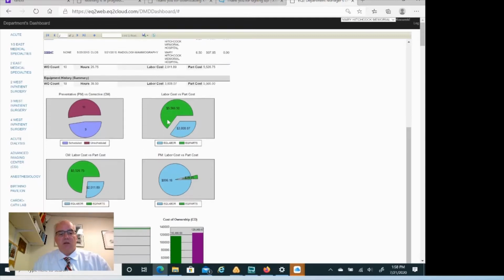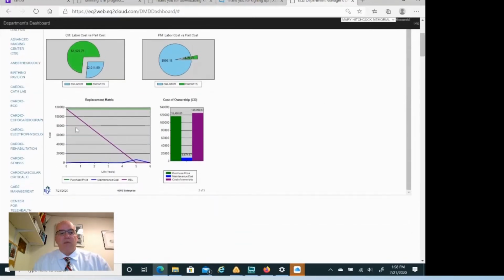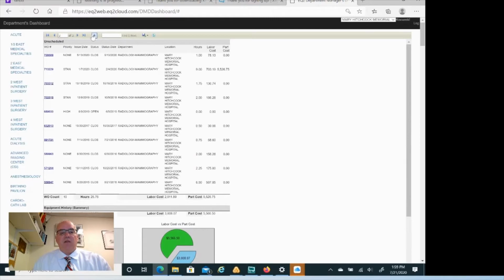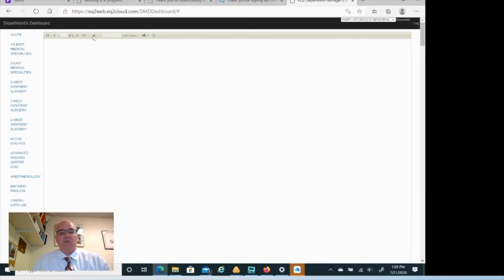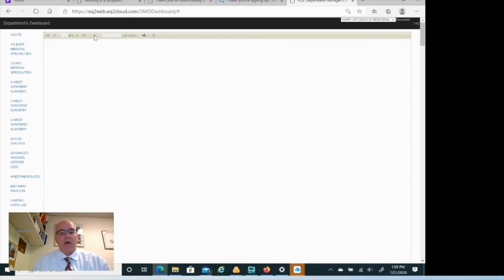And these are totals. It also gives me an equipment replacement matrix. This is my maximum expenditure limit line. Anytime my maximum expenditure limit line gets crossed by the maintenance cost, then I know I'm kind of upside down on that. So it tells me my total cost of ownership, purchase price, and my maintenance cost for that device. So as a practice manager, there is a lot of information here for me to be able to make decisions about whether or not I should replace something or not.